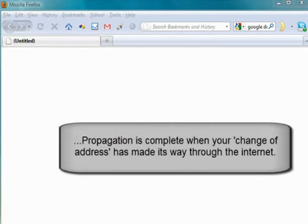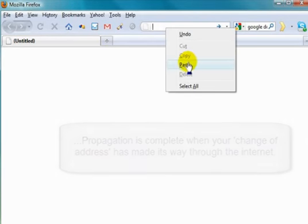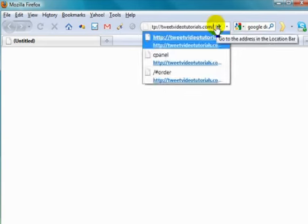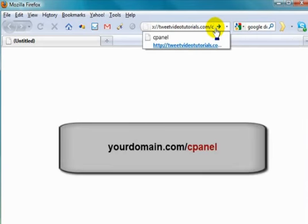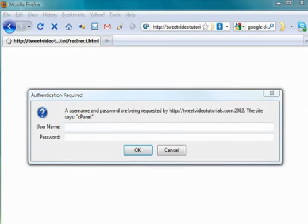Well, things seem to have simmered enough. Let's go ahead and give this a whirl. We're going to just log in here and go to our Cpanel. And to do this, we just type in the URL, and then at the end, put a forward slash, and then Cpanel, then hit enter. And then we're going to get this. So let's go ahead and input the username and password given to us in that email.